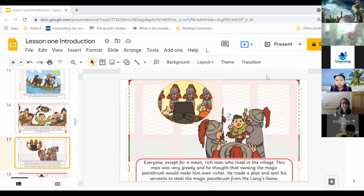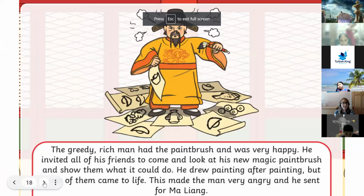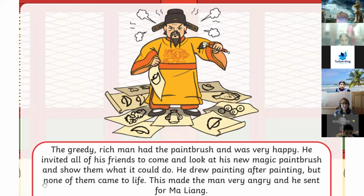He made a plan and sent his servants to steal the magic paintbrush from Ma Liang's home. The greedy rich man had the paintbrush and was very happy. He invited all of his friends to come and look at his new magic paintbrush and show them what it could do. He drew painting after painting, but none of them came to life. This made the man very angry, and he sent for Ma Liang. So this is the greedy man now.